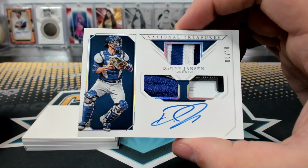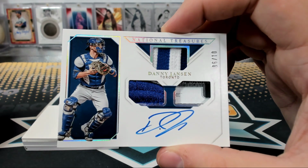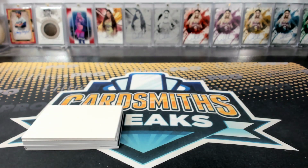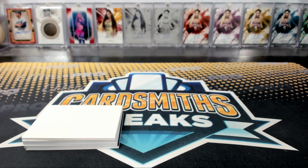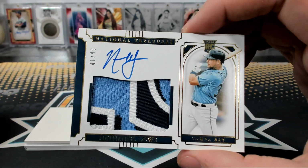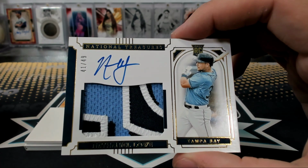Danny Jansen to 10. Look at those patches. Original Ken. Your Blue Jays. Nathaniel Lowe for the Rays. Big Rab.